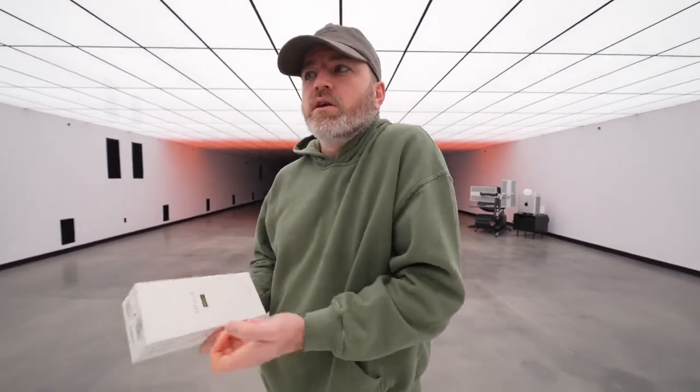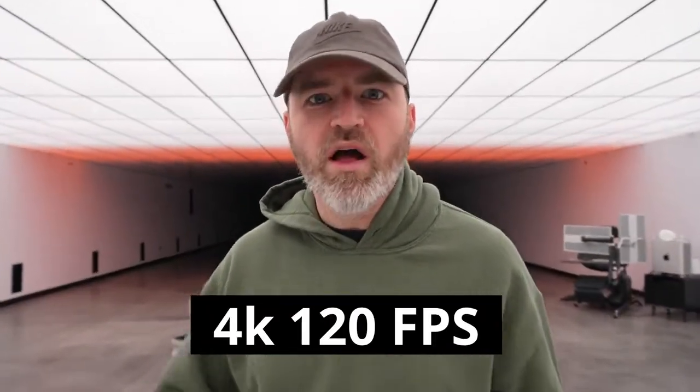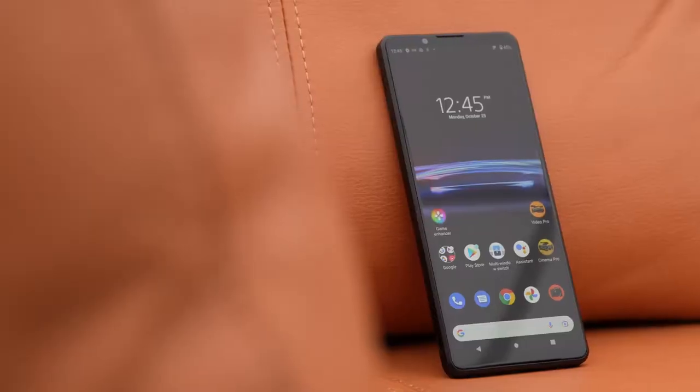It's for a specific type of user. They're gonna have a bunch of vlogging accessories for it. So it is for content creators who are gonna make a lot of content, presumably, and be able to justify the extra cost over a typical smartphone. It shoots 4K 120 as well. Just recently started shooting 4K 120 on actual cameras, and now we're doing it on smartphones. 4K 120 frames on your smartphone.